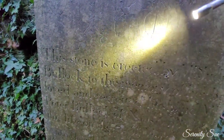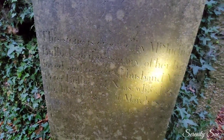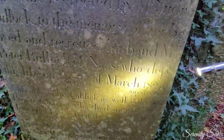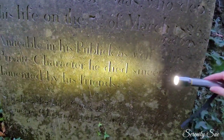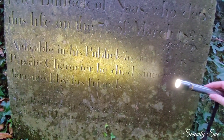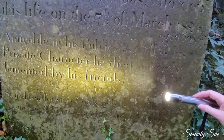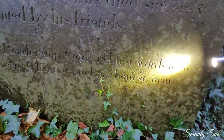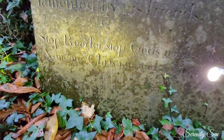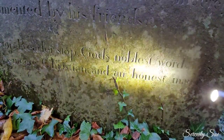This stone is erected by Mrs. Judith Bullock to the memory of her beloved husband, Peter, March 1826, age 60. Amicable in his public as well as his private character. He died sincerely lamented by his friends. Stop, reader, stop. God's noblest words to scan. Something Christian and something an honest man, maybe. Wow. Stop, reader, stop. Wow, that is really cool.